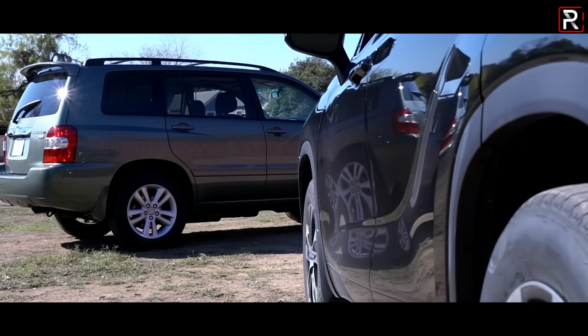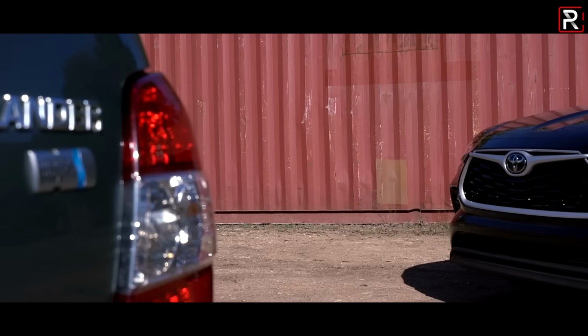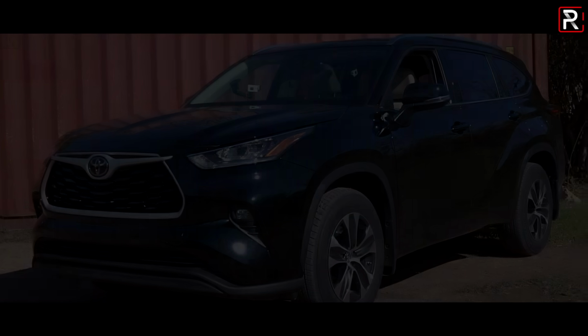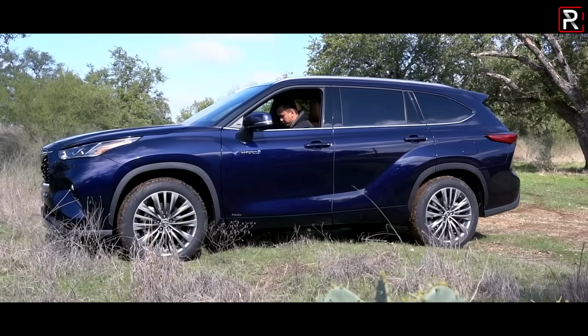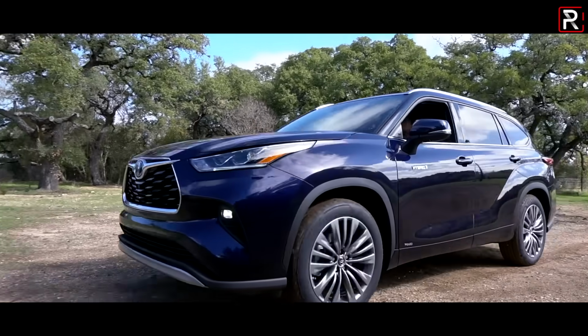Nearly 20 years ago, Toyota started a new segment of vehicle with the original 2001 Highlander. It was a mid-size crossover SUV that blended all the traditional aspects of a sport utility vehicle that we liked, but married it with car-like driving dynamics and better fuel economy. It instantly became a huge hit for Toyota, and other manufacturers scrambled to introduce their own versions.